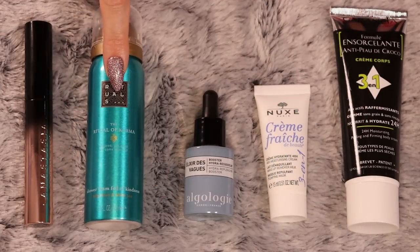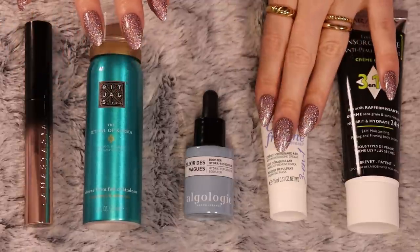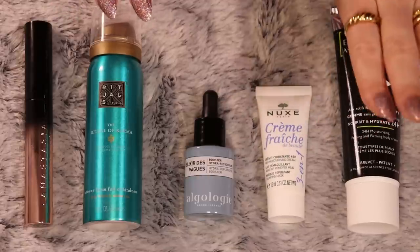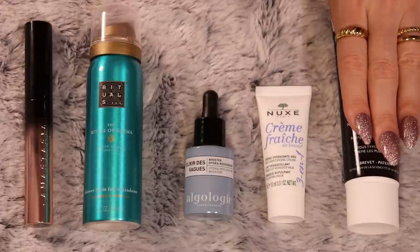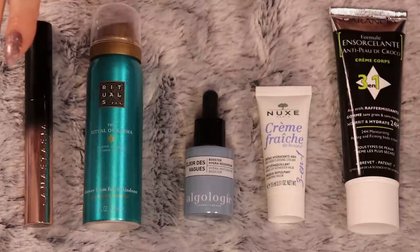This may get passed on, it really depends on the scent. I'll use it probably as a mask. This is just getting put straight into the refills, I guess, because I already have some that I'm using and I love it, so I know I'm going to use it, so I won't pass it on.